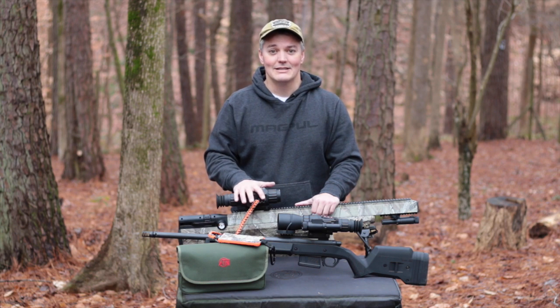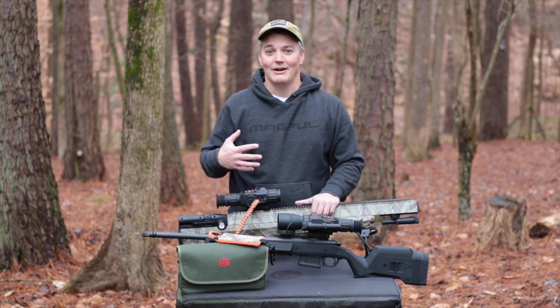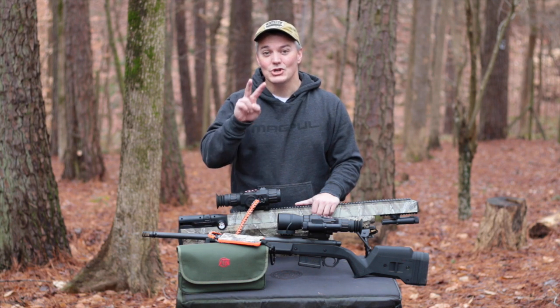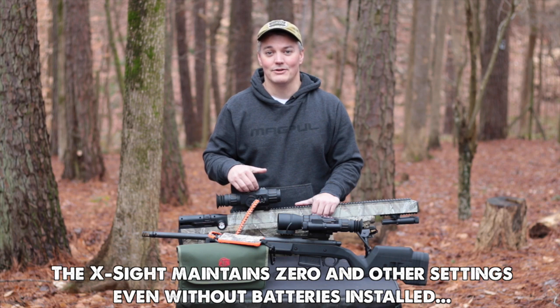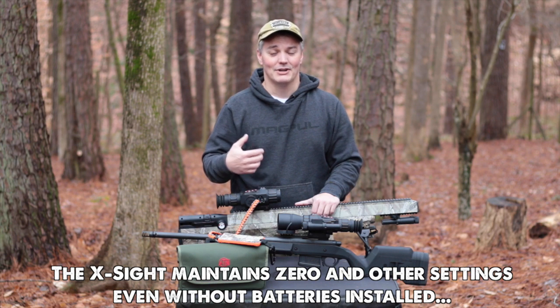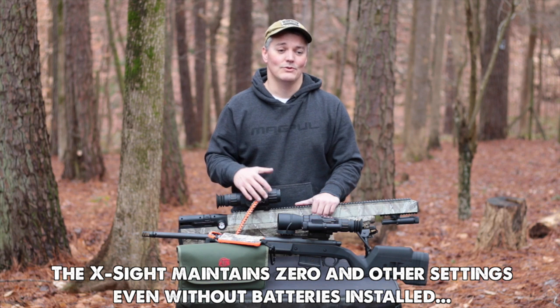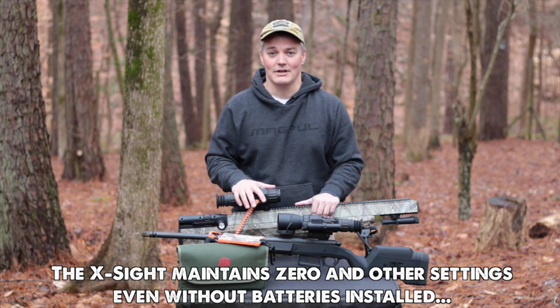But the other thing is, even when off, you have about a week's worth of time before this will eat through a set of batteries. There are two workarounds. First of all, when I put batteries in the X-Sight, I have the cover very, very loose on there so that the batteries don't make contact. And that seems to have worked very well for me over the couple months that I've been testing these.